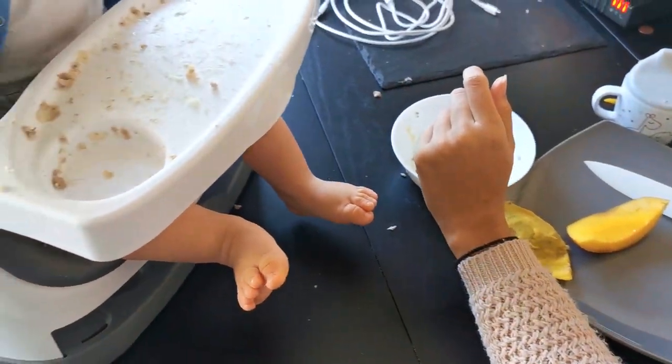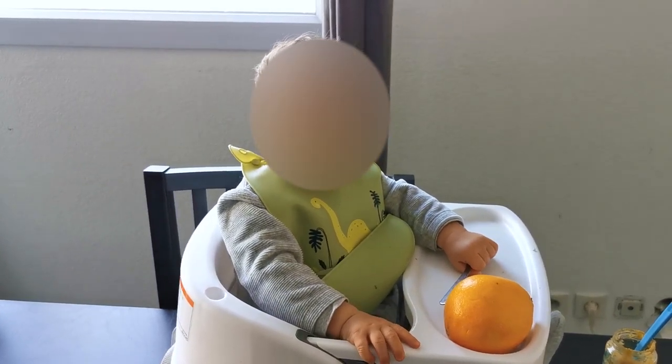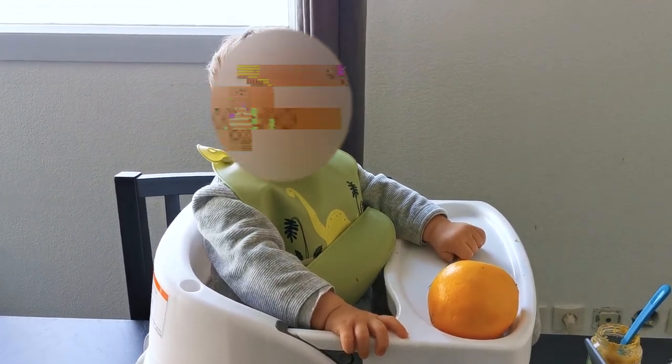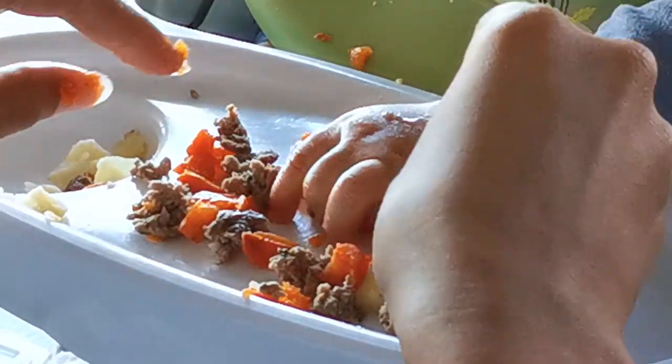And as you can see, we are not against plants here. Sometimes I feed him some fruit, in this case, mango. He really enjoys mango. He doesn't really like bananas. I really don't restrict this child in any shape or form. I offer him whole foods, and if he likes them, I keep them in the menu. If not, I discard them.